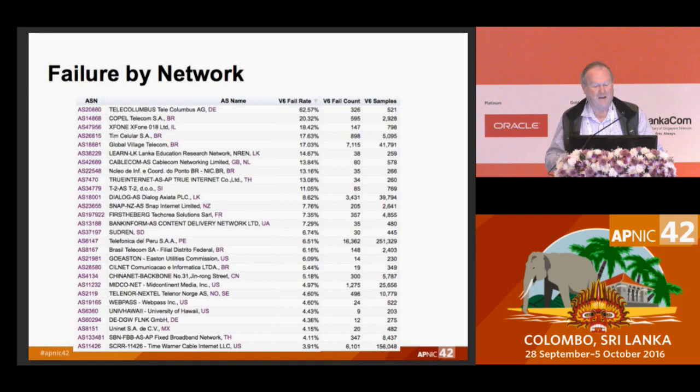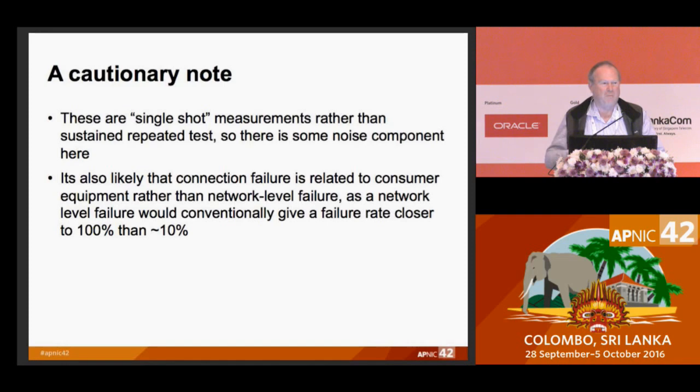They are one-shot measurements. It's not a consistent smoke ping. I'm not pummeling the network. I'm just taking individual measurements. And it's likely that a lot of the problems are in the equipment that people use on site. So you can send out the packets, but you've got some crazy old Linksys or Belkin nonsense, which means the packets don't get back. Sometimes it's not the network operator's fault that the failure rates are so high. Because if it's a network failure, it'd probably be 100%. But anyway, we are watching, we understand this is going on, and yes, it is a real issue of concern. So that's the reliability issue.